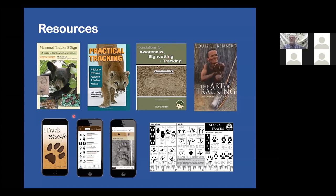And if you want to get a good app, there's the one professional app that I know of for tracking. It's called iTrack Wildlife by Jonah Evans. It's a very high quality phone app that has a lot of stuff on there, so I would recommend that as well. Sometimes I look in several different references just to answer some questions that I might have. So don't restrict yourself. But we also have this track card that you can put in your wallet or your pocket or whatever.